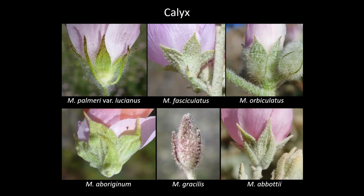Likewise, the trichomes can be very useful in the calyx. Note the photo in the bottom center, Malacothamnus gracilis. This is the one with the reddish glandular hairs, which is quite distinctive. The calyx and associated calyx bracts are some of the most important characters in distinguishing taxa within the genus.